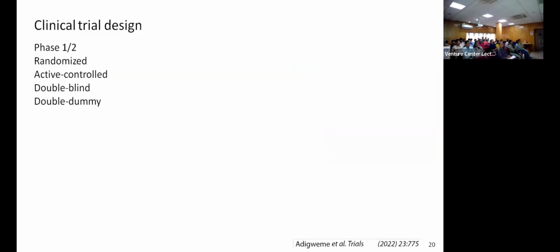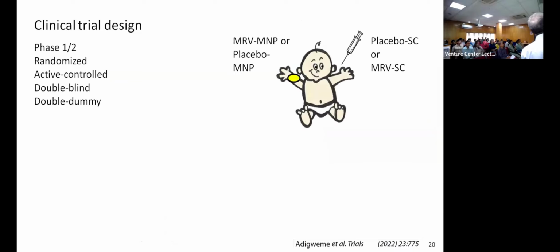Basic design is it was a phase 1/2 study, so we're looking at safety as well as the immunogenicity in the target population. It was randomized, active control with a double-blind, double dummy design. So what does that mean? It doesn't mean we're done. It means that every subject in the study received a patch and an injection. We couldn't blind the study if we didn't do that, because everyone would then know who got a patch and who got a shot. So everyone got both.